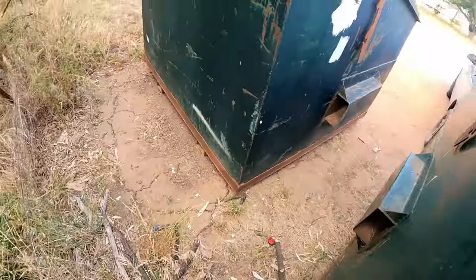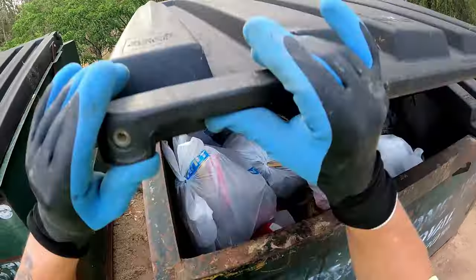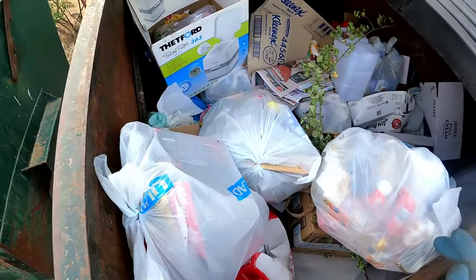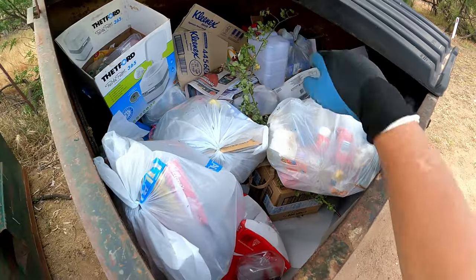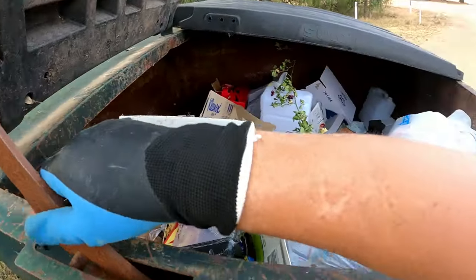Go around the back, son. That's what makes it easier. All right, what have we got here? Oh, 1, 2, 3, 4 bags. Yes, maybe 5 over there. Might go through those first.